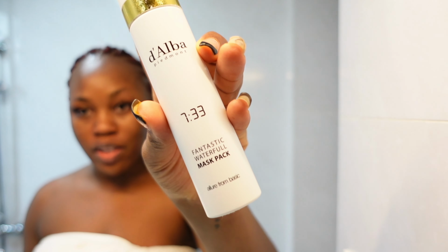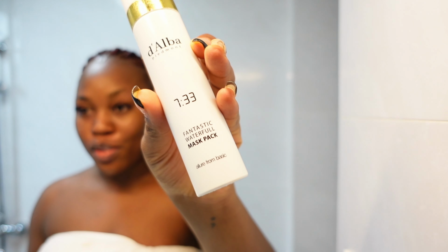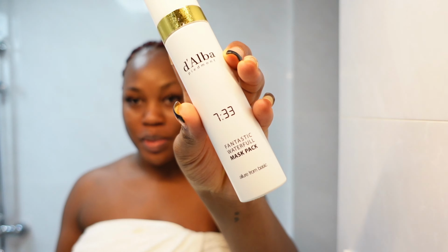To conclude, I use this face mask, you know, like a face mask, but the product that is always on the face mask. So it's like a face mask mask.